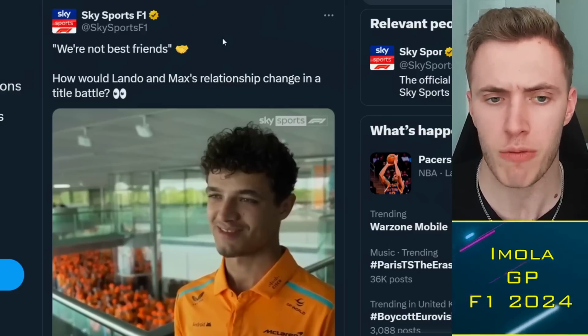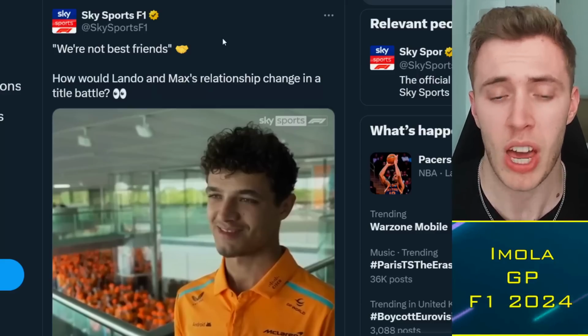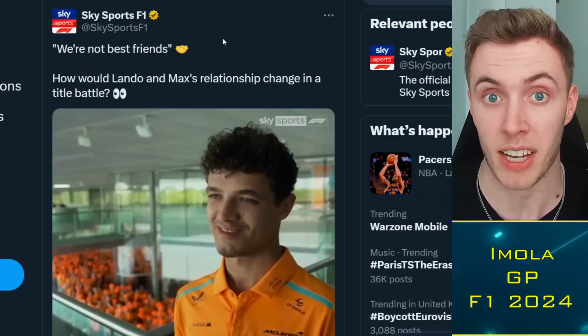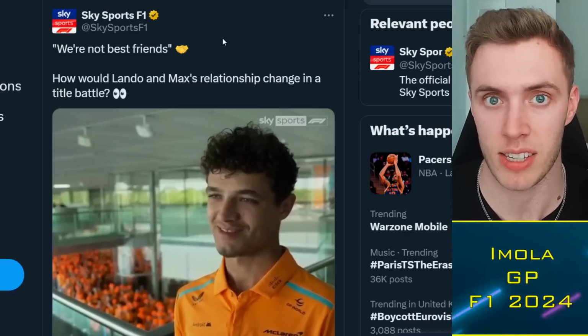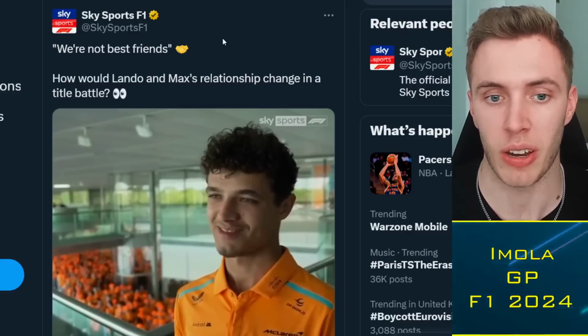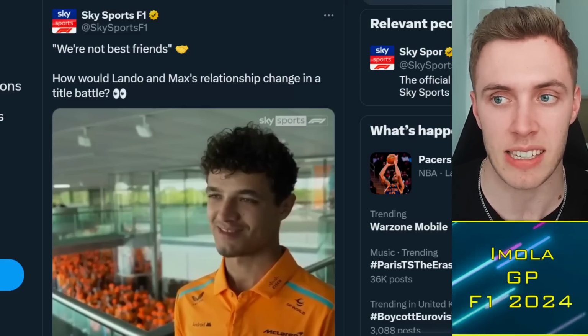But I think he was actually rather careful with his words here to make it very clear that no, certainly from this point onwards, Lando is absolutely wanting to compete with and beat Max when he has the opportunity to do so, and I certainly think with the strength of the cars as we see them at the moment, we are not going to see a world where Lando is allowing Max into P1 as we have seen in the past, which I'm absolutely excited to see that eventuality.